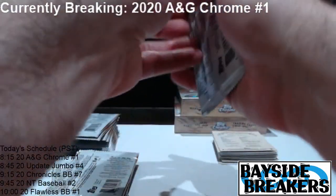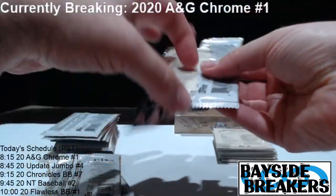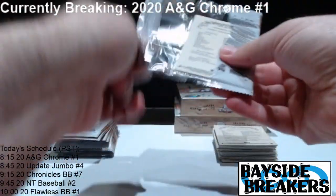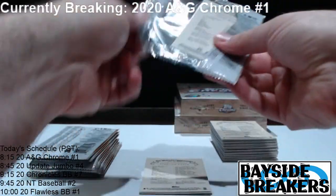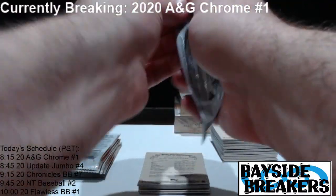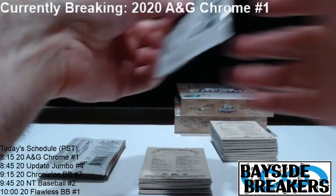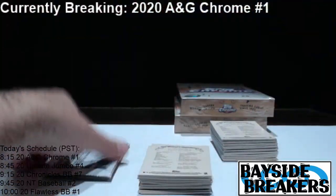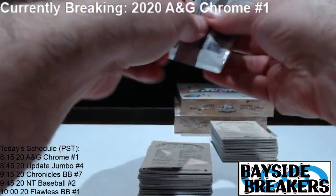The autos weren't that prevalent as you would normally see in a release, so I think that next year you will see more autographs in the set. Stadium Club Chrome, I don't know if you will see that next year. Personally, I don't know, though. But as you can see with some of the pills, they did a pretty good job. I mean, they chose the right colors, and they look good. The parallels look really nice.